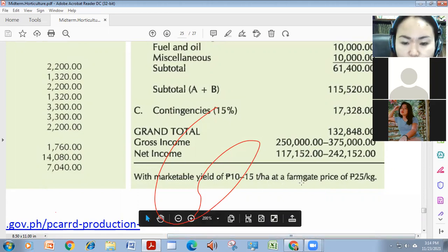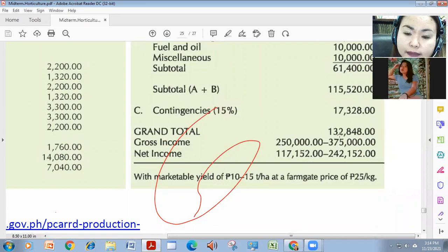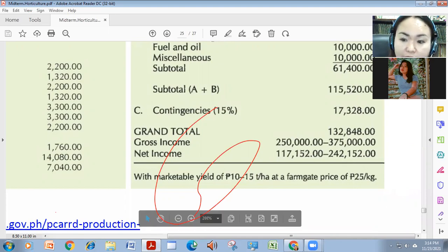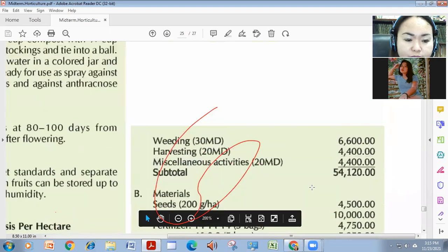But if you're going to sell your produce at 25 pesos per kilogram, and then you're going to harvest 10 to 15 tons per hectare, so you can actually have a gross income of 250,000 to 375,000. And less the expenses, so you have a net income of 117 to 242,000. So actually, malaki-laki din ang iyong kikitain, no? So I guess that's all for sweet pepper production.